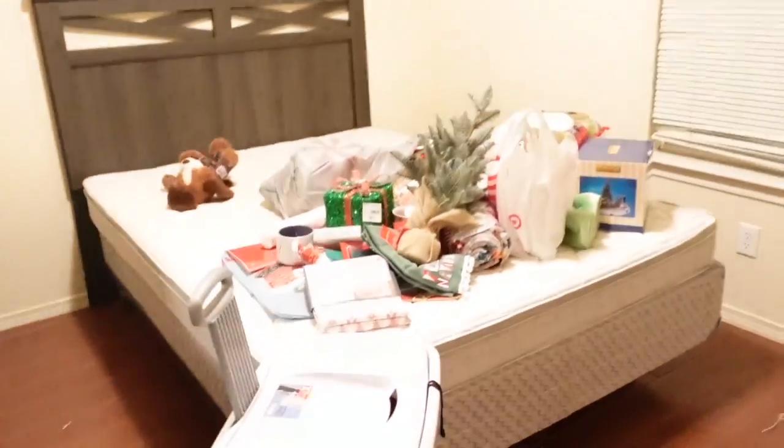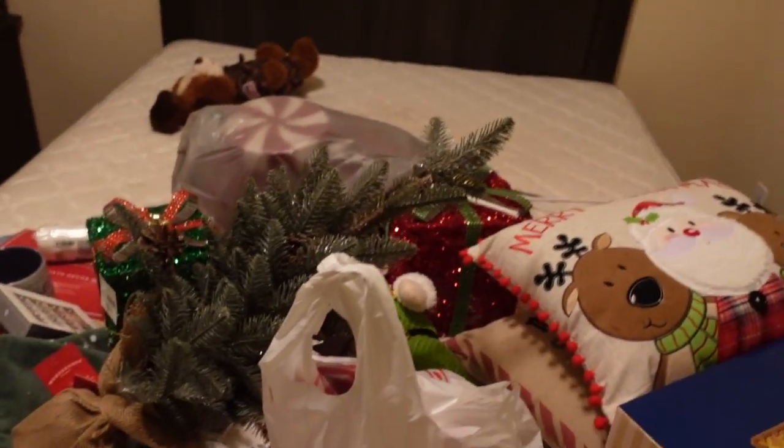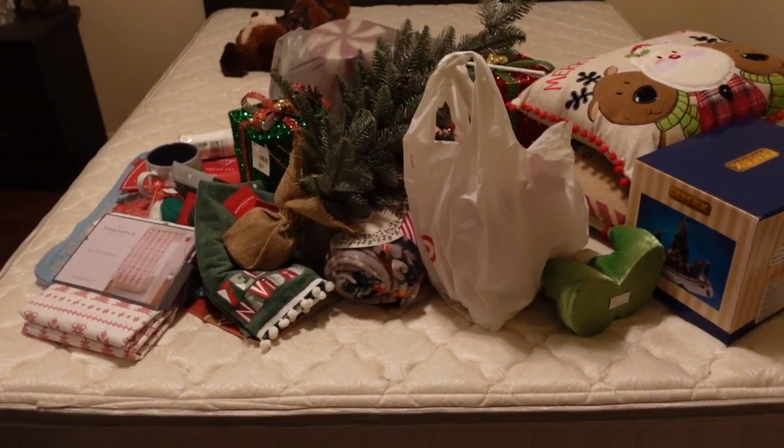Honestly, I'm just gonna show you guys my Christmas decor real quick so you guys can see. Okay, so this is my guest bedroom. I'm not gonna really show you guys a lot, but this is my guest room, and this is all the stuff that I have bought so far for Christmas this year. I bought a lot of things for Luis, guys. I bought literally so many things for Christmas this year, but that's okay.